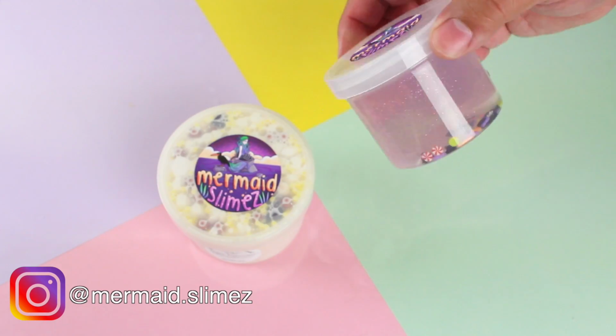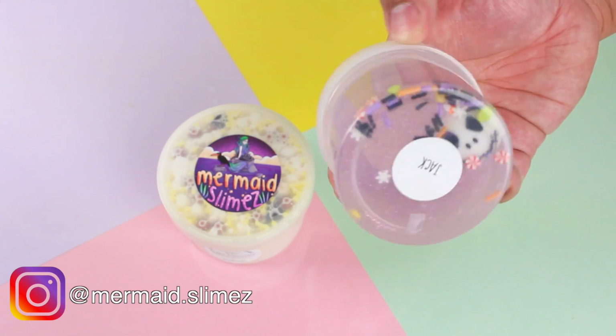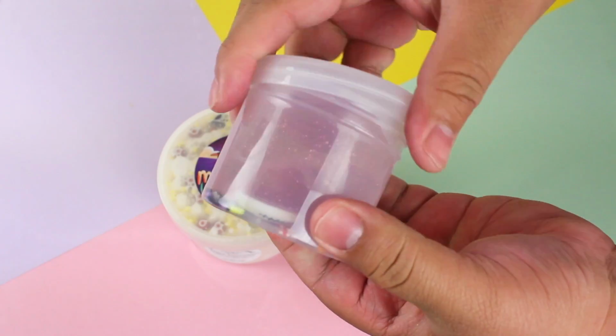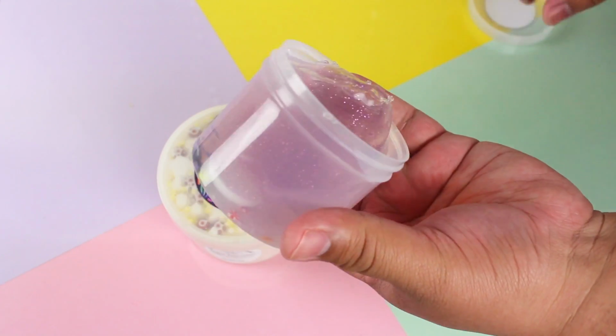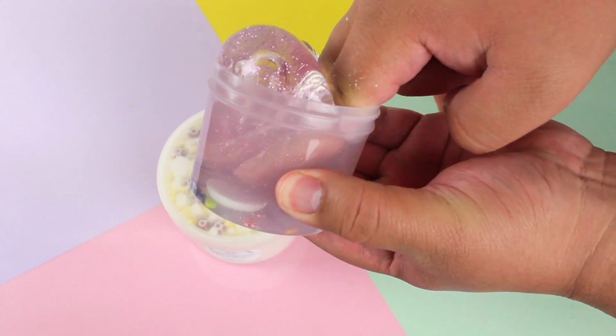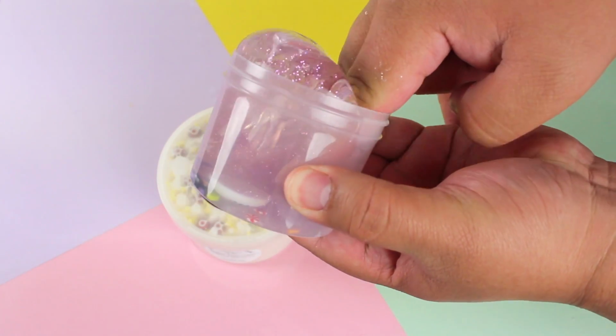Next, we have some slime from Mermaid Slime. Now, she actually gave me a whole box of Halloween themed slime. However, I picked my favorite, which is this one, Jack, just because there is a lot of slime that I have to review. I wish I could review them all, but I only picked a couple from each person who gave me slime. So yeah, this one is called Jack.